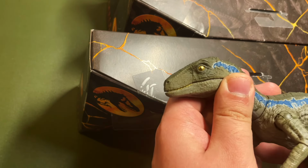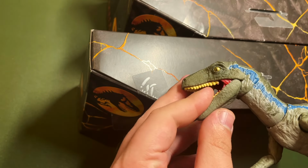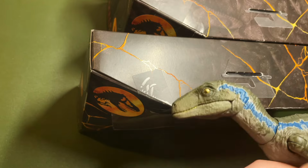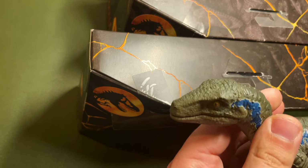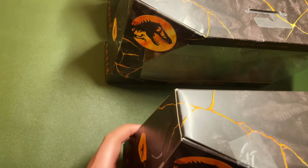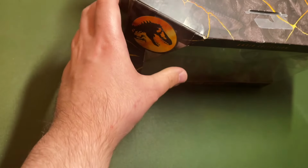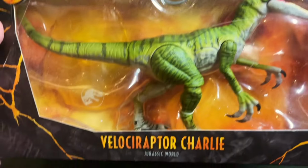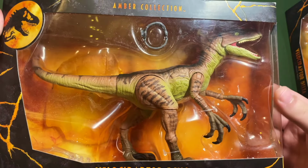First of all, I want to say that I did get this blue Amber Collection blue when it came out on Amazon, because I was too excited about it and I just spent the money on it. And I don't regret it. This is a nice figure. This is the best one out of all of them, and I'll tell you why in a bit. But this is what we've got. We have the Lost World Velociraptor. We've got Charlie. We've got Delta. And we have Echo.